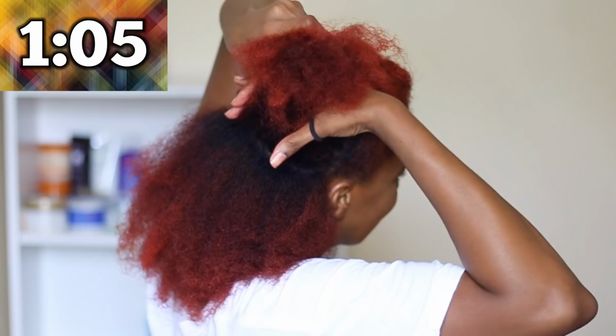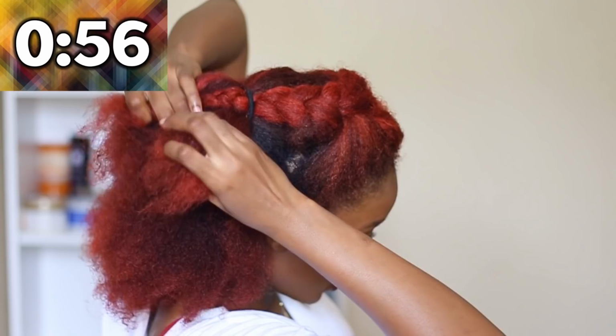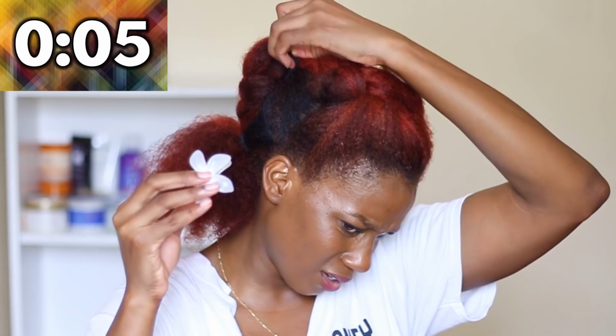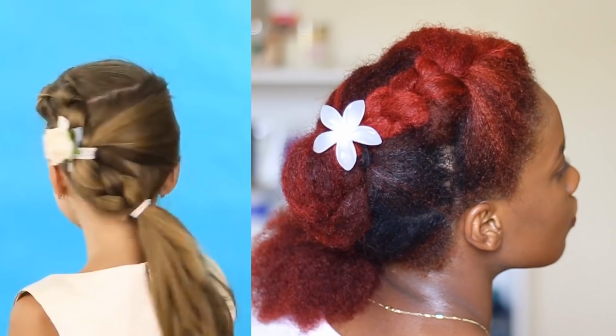Ooh, 1 minute to go. We'll make it. The only little flower I can find is this one. But these are cute. Finished under the time. This is what I did in under 3 minutes, and it ain't that bad.